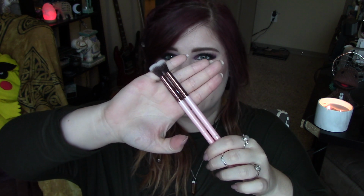I actually just recently did a video on these, but I have had these for a really long time. These are the Luxie brushes, the rose gold ones. I actually have two of this one, the 205 tapered blending brush. First of all, the packaging is pretty gorgeous. It's got the beautiful rose gold here, and it's got the synthetic top.